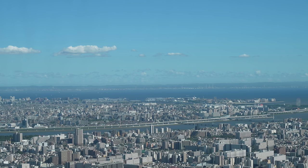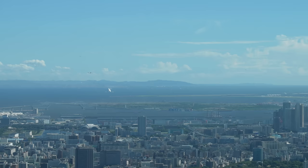Somewhere in that direction was where me and Daryl crossed the ferry and climbed Mount Nokogiri. That's Chiba, way across. And then apparently that little shiny thing is the Tower of Wind. Apparently it's a ventilation shaft for an underground tunnel. They've gone up the ventilation shaft.